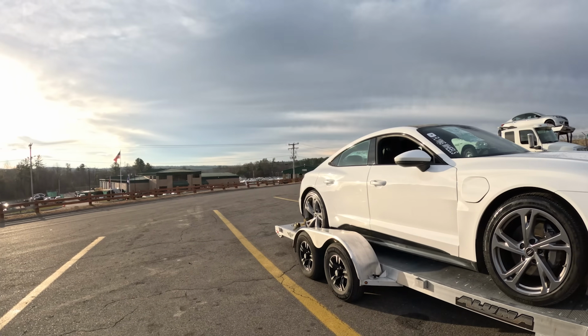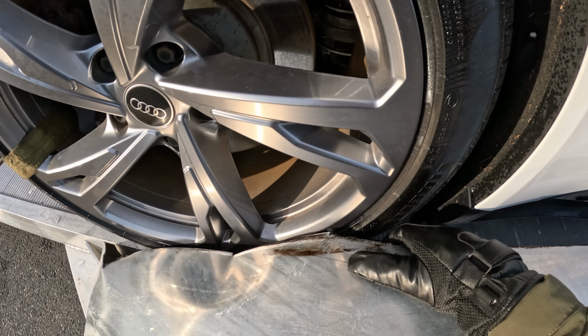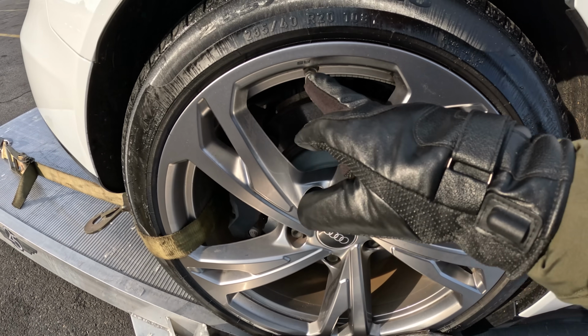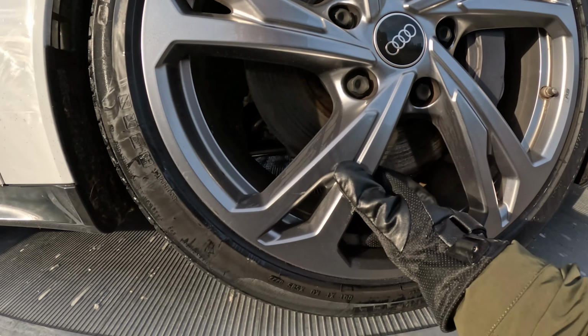Now, before I even get into it, I put this on the trailer last night in the dark, and I heard a crunch, and I am nervous to see what I did. I think I hit my trailer. I did. Look at it. Look what I did. I scratched my RS wheel. Oh, damn it. That's the first. Oh, no.